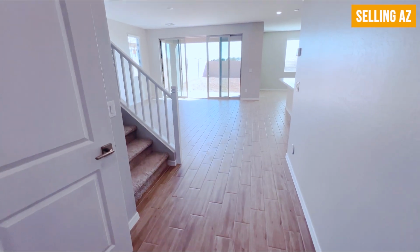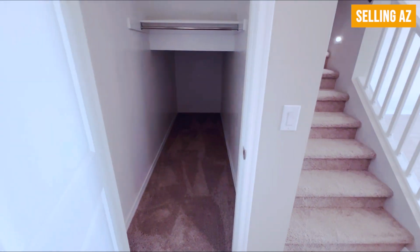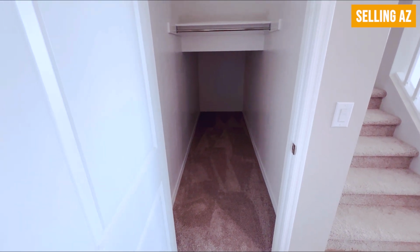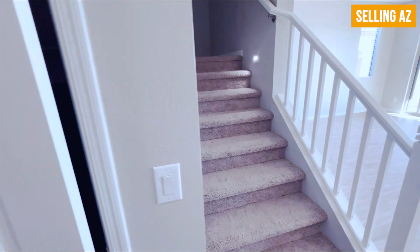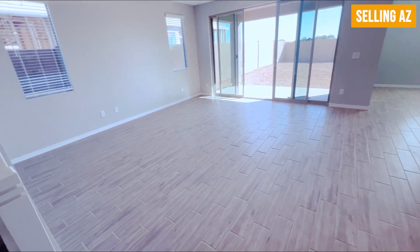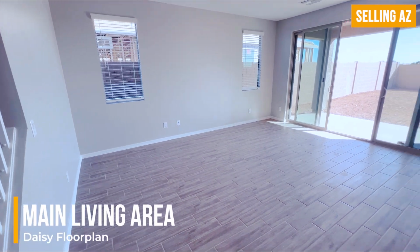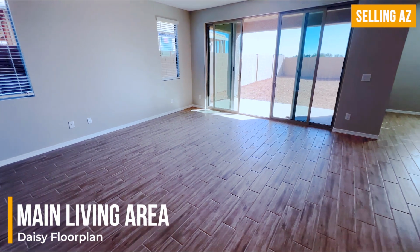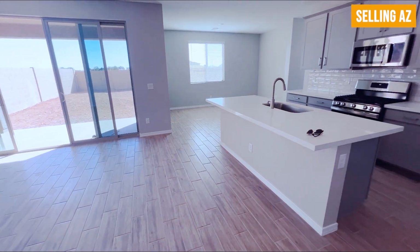So, continuing down the foyer, you have a coat closet and a storage closet. It goes fairly deep inside there, so you could definitely store some things in there. Stairs going upstairs. We'll head up there in a moment. Here is your large living space. Okay, so you could put a really good sized sectional there. Love the center sliding doors. We'll take a look on the outside so I can show you the backyard.